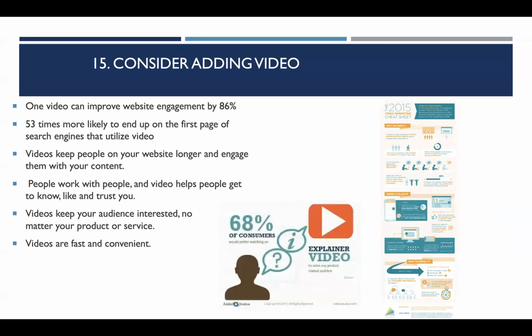The 15th best practice is to consider adding video. So 68% of consumers would prefer watching an explained video on, in this instance, what your program is about. So 68% of your potential students are looking for some sort of video on your website. And you can actually improve your engagement on your website by 86% if you have at least one video on it. And if you have a video on your first page, you're 53 times more likely to come up in that search engine that potential students are using to research your program or programs like the one you have. But you want to be the one that they find, right?